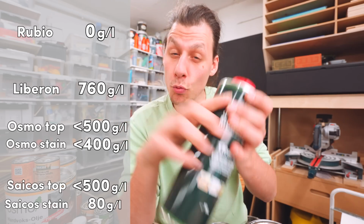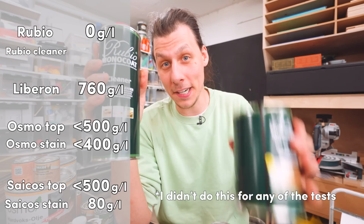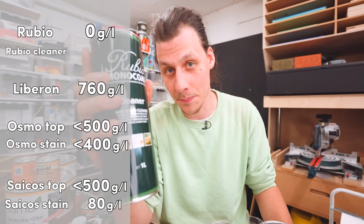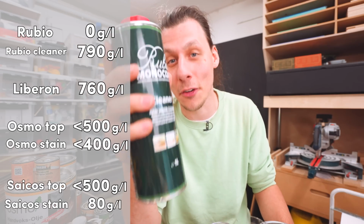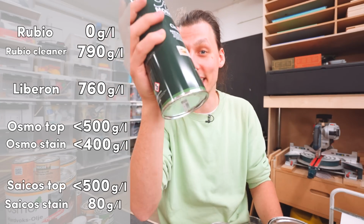Last little side note, Rubio wants you to clean the wood with a wood cleaner, and compared with the oil, this thing is everything but VOC free, coming in at 790 grams per liter. So even though you don't need to use a mask when doing this, for the cleaner, I definitely recommend you do. Lastly, let's talk about price.